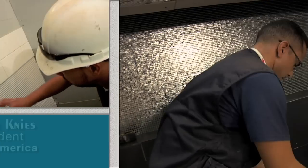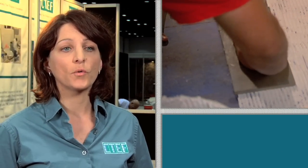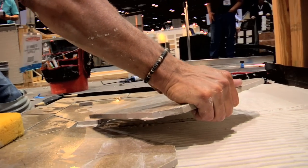There's all kinds of installers out there. Like any industry, there's good ones and there's bad ones. Tile installation is largely an unregulated trade. It's very easy to get into tile installation as a profession, and there's no requirement like plumbing or electrical for formalized training.